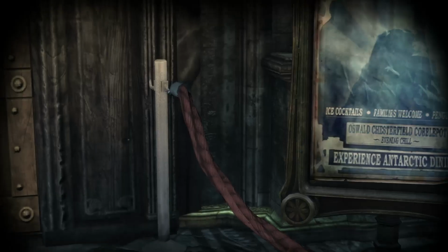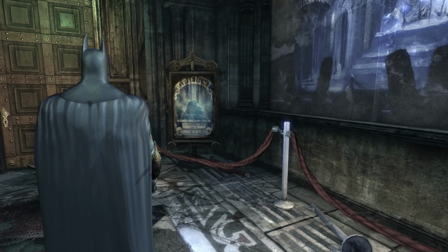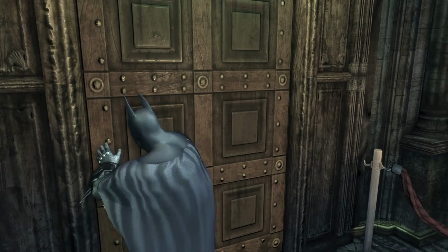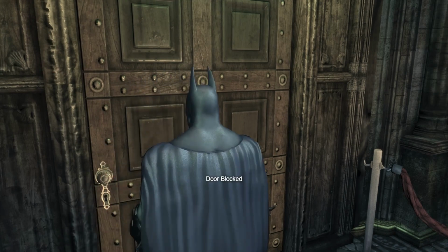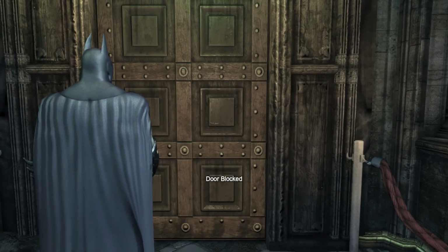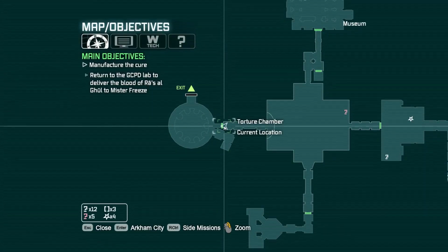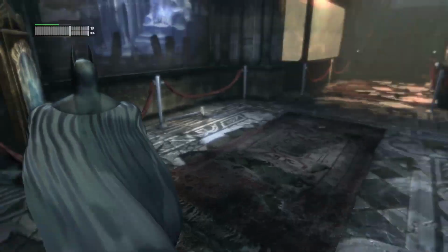What's that there? Is that anything? No? Looked like it may have been. It was worth a try. So, this should be the Iceberg Lounge. There's got to be another way. Alright, so... apparently, I've done all this for nothing because I could have gone in through the back door. Well, isn't that just fantastic?